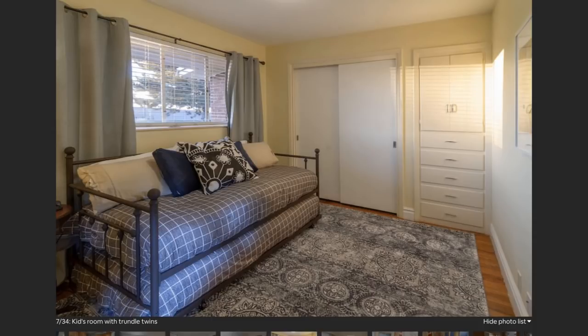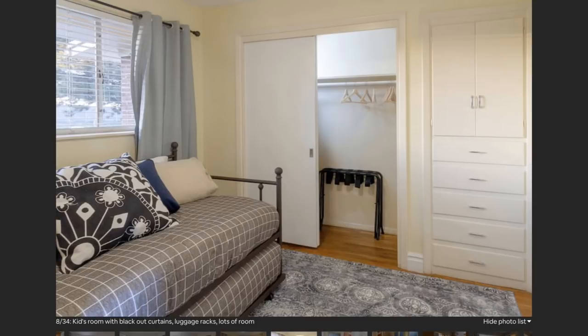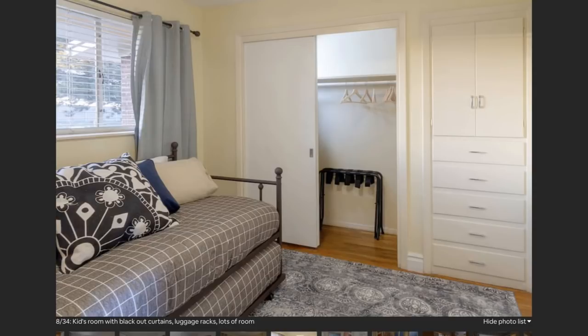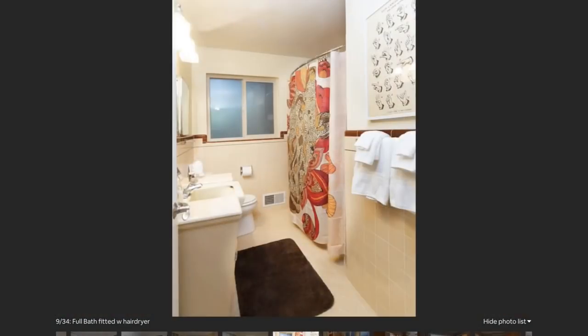Next one: kids' room with trundle twins. Okay, so this is a twin bed, I guess. What I would do instead of this picture, I guess she's trying to show the wardrobe, which is good, the closet. And she also mentions luggage racks, lots of room, blackout curtains. Okay, that's all good information. Now what I would do, I would show this picture, and then I would show a second picture exactly like this. I would open the closet, and I would arrange the beds in sleeping position so that people can see, okay, this is what it looks like when we're sleeping. Okay, so that's the third bed out of 5.